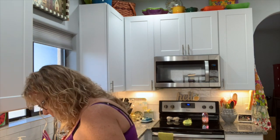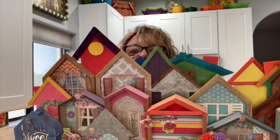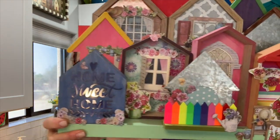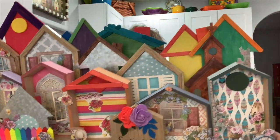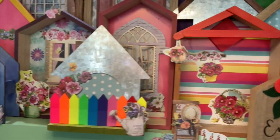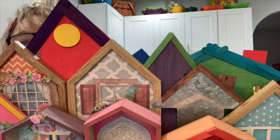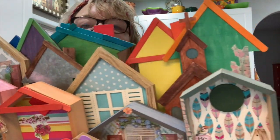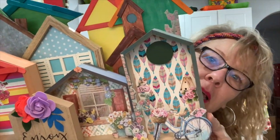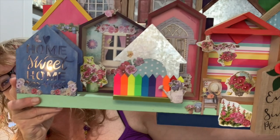Oh no. Sorry, I hit it on the counter and had to re-glue the back house there. Okay, so anyway, there it is with the light box on. I want you guys to pay attention to the detail on this and all the little stickers that I used all over it. And these are those, you know, you'll see in the video. I had so much fun with this. I can't see what I'm doing. So I hope you guys are seeing it because I totally can't see what I'm doing.